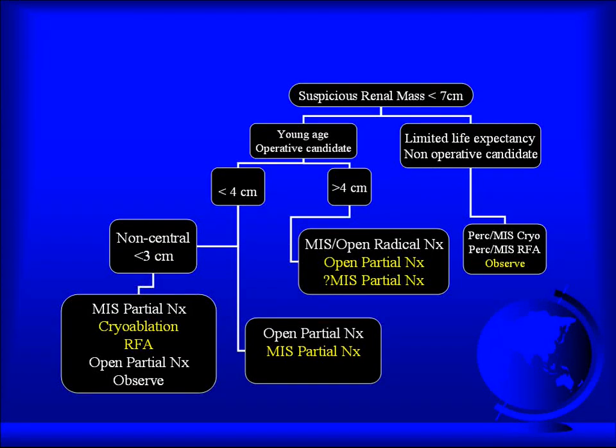And so where do we fit all these different techniques and therapies in our armamentarium of treating these renal masses? This is just a proposed algorithm, but we may see cryoablation and RFA being used more often in non-central small tumors. The role of laparoscopic and open partials may be reserved for more central lesions or larger lesions. And of course, the role of observation may play a bigger role, especially in those that are non-operative candidates.